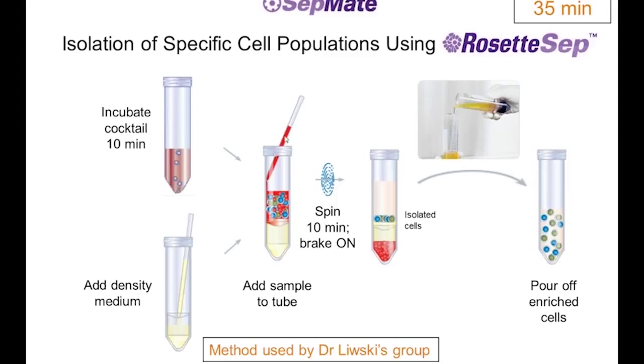You then dilute the blood, pipette it quickly down the side of the tube onto the insert, and centrifuge for 10 minutes with the brake on. Your unwanted cells will pellet with the red cells under the insert, while the total lymphocytes can then be poured off into a clean tube. So using RosetteSep with CepMate allows you to isolate your total lymphocytes in about 35 minutes, including the wash steps.